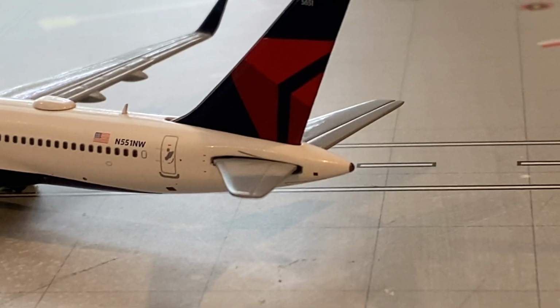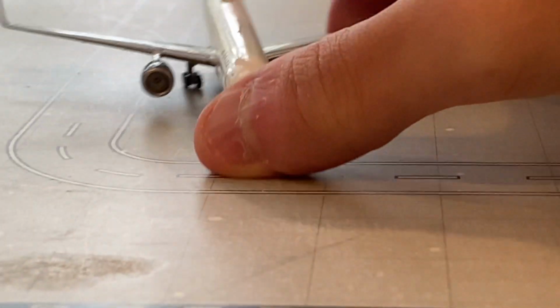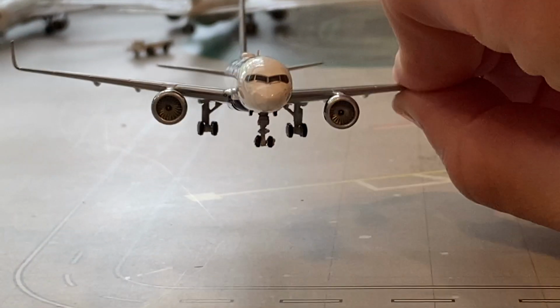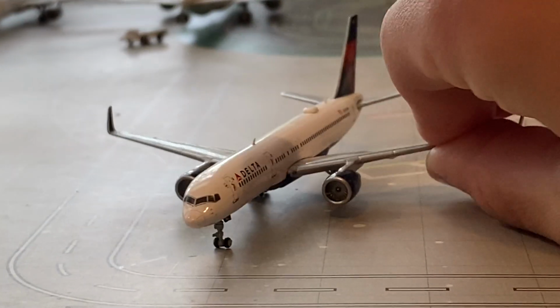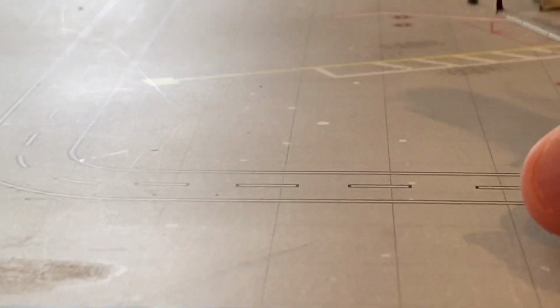And let's get a better shot of the APU exhaust. So the APU exhaust, and then let's look at a back view of the 757-200 by Gemini Jets. Gorgeous, gorgeous, gorgeous. And the other front view of the 757, and then we'll lift it up. So that looks very, very nice. This aircraft is beautiful, so let's just set that aside.